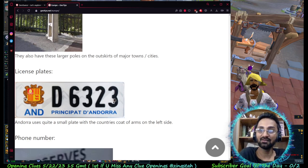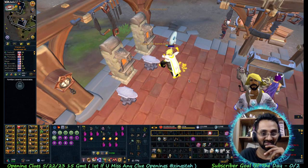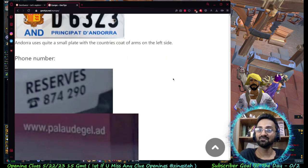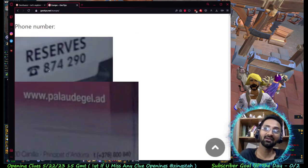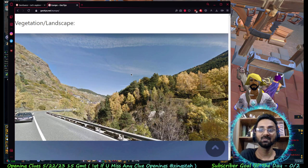License plate. Okay. Andorra uses quite a small license plate with the country coat of arms on the left side. Okay, so it's a small license plate, so it's not going to be as big. Yeah, exactly. I assume a little bit of mixed Spanish and French. Okay, their code is AD for Andorra. Okay. Andorra phone numbers are only 6 digits long, with landlines beginning 7, 8, or 9 and mobiles with 3, 4, 6. Oh, interesting. Okay, also if you see only 6 numbers, could be Andorra. Okay.